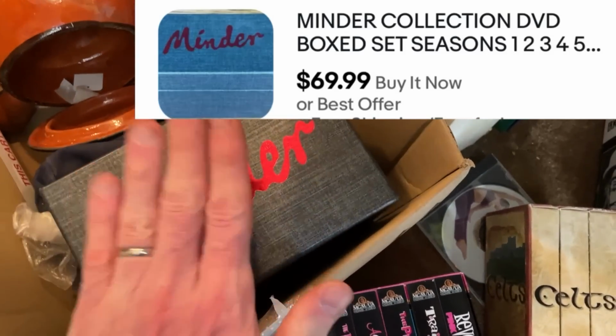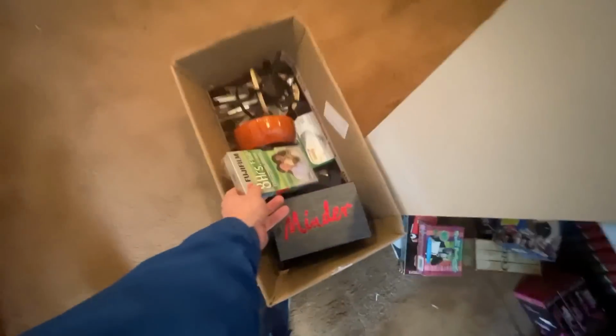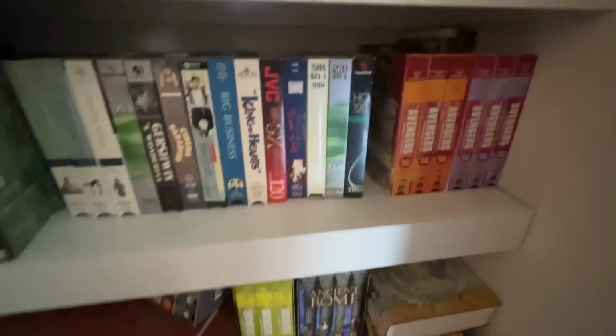I have these listed in my eBay store right now. Some sewing stuff, some wine glasses. A little bit there.